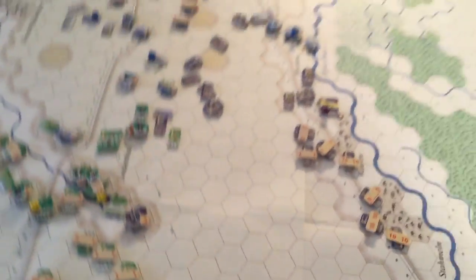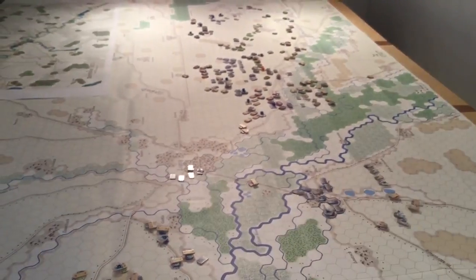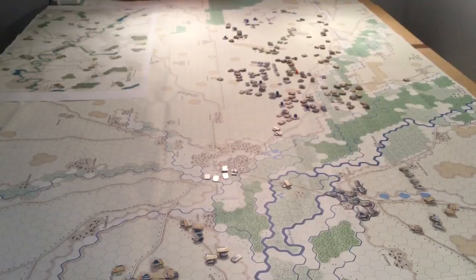Okay, so there we go. Just coming up to 12:30. I think probably the next couple of turns will be relatively quick, because no one really has the oomph to push on yet, apart from those Young Guard. Okay.